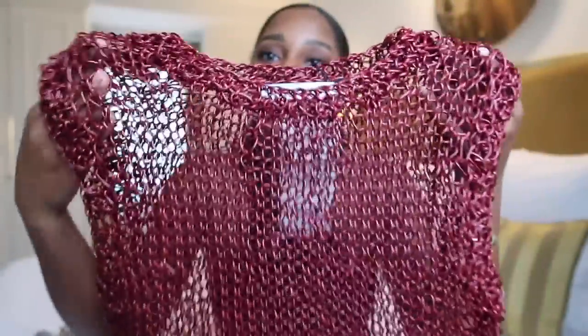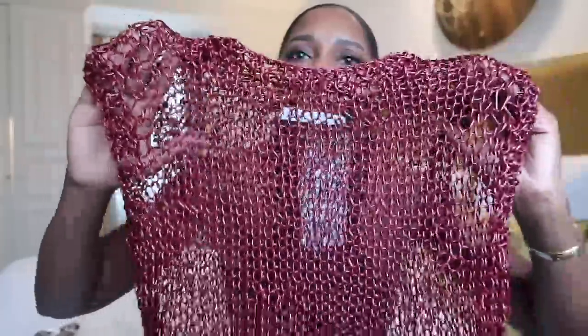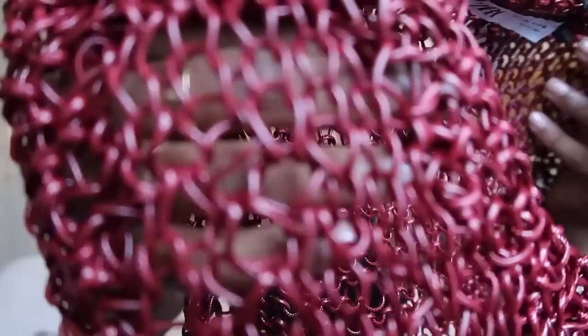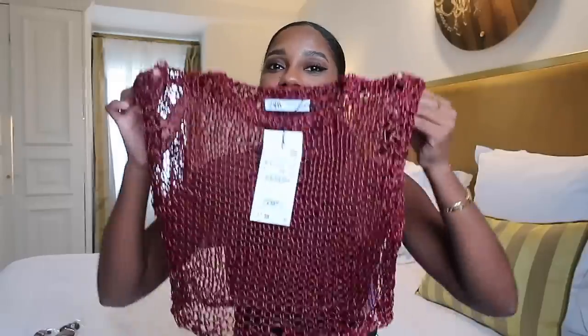I love this color. It's a beautiful maroon, almost like an ox blood with a little bit of purple. It has a little bit of a shimmer, and if you can get close enough, you can see that it's just made of ropes, which is really cool. So I got this from Zara, and it was a limited edition piece. I believe this is meant to be a cover-up to go over one of their two-piece bikinis.